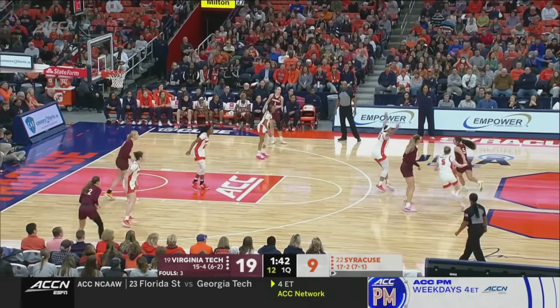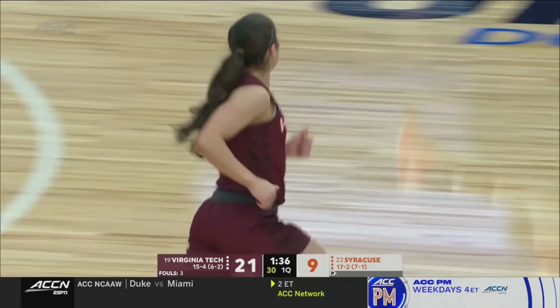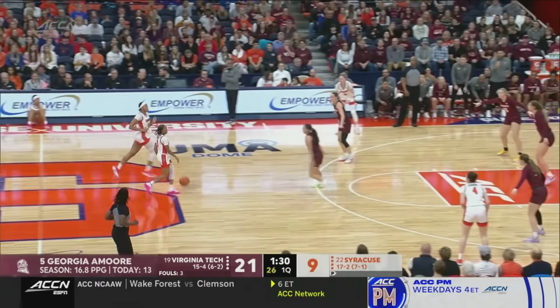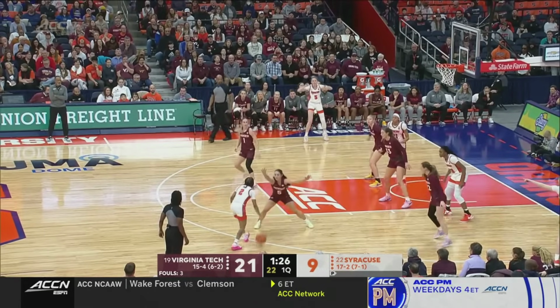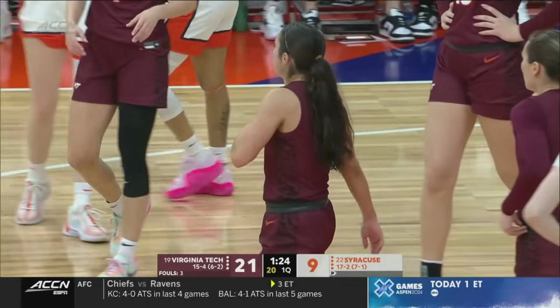Syracuse trying to push Virginia Tech way past the three-point line to start their offense, but that's the danger. You let Amoore drive to the basket. Now, that's the other thing, too, about this Virginia Tech team that they have improved on. They don't settle for the threes because they have players that can beat you off the dribble drive now with Amoore and Wenzel, and Amoore extended the arm bar there. That's going to be her second.